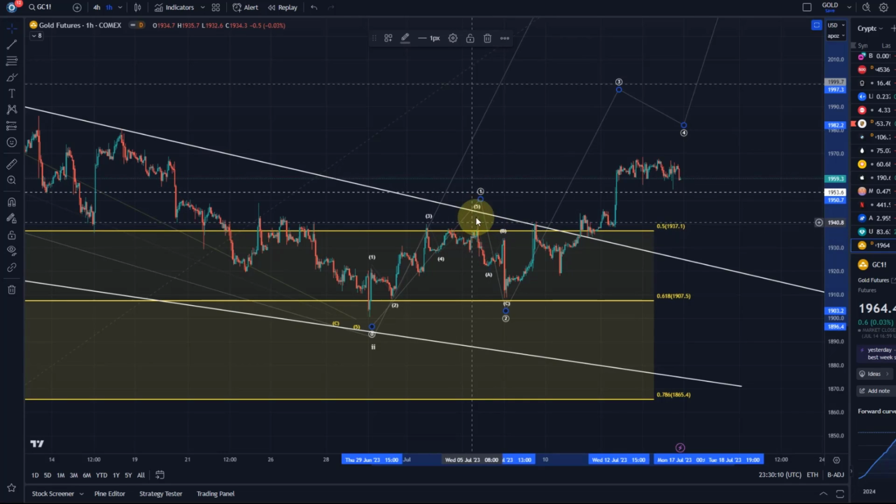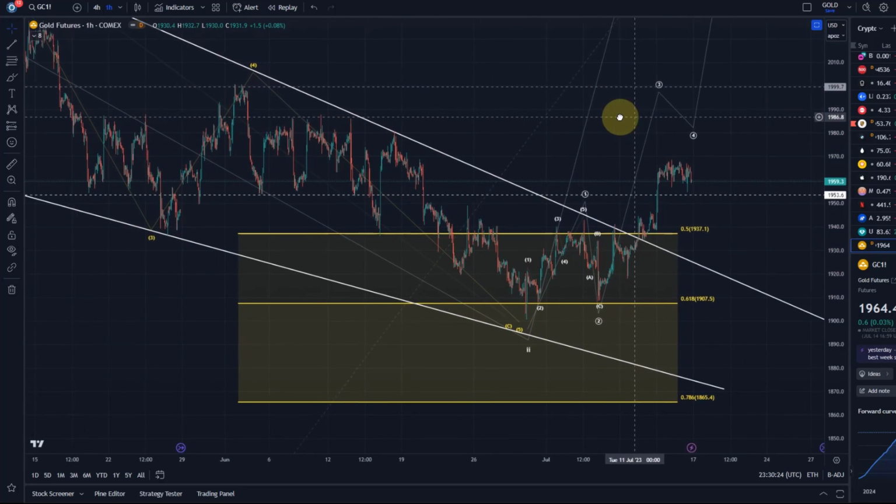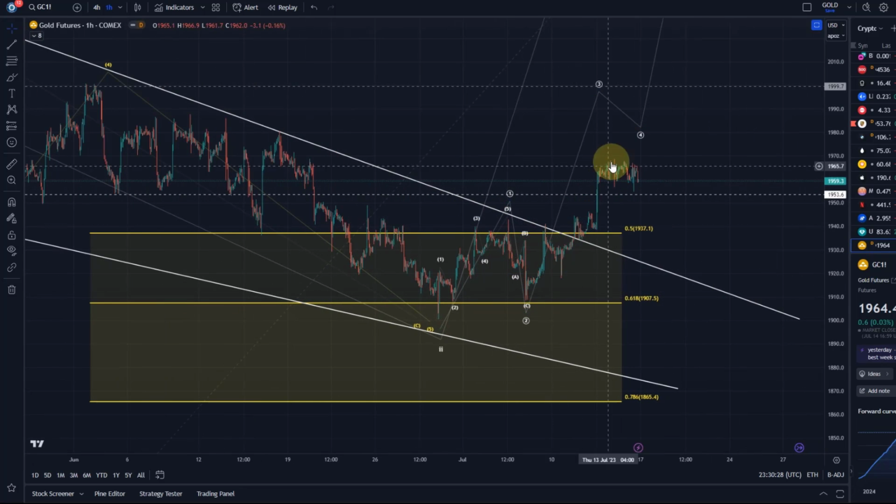So you always need to wait: in the wave 2 pullback, can we hold a higher low? It did that. And can price break above the previous high? It did that. And normally that would be enough to confirm that a low is in place. Never certainty, but confirmation. Now the problem is this structure up there looks very messy as well. So it's not a clear impulse.